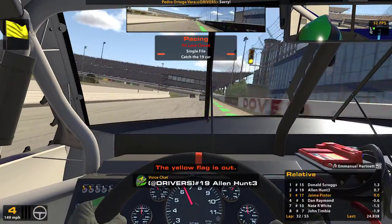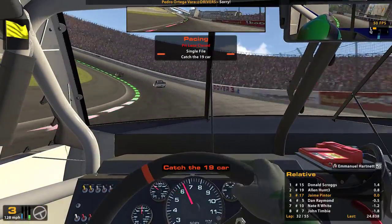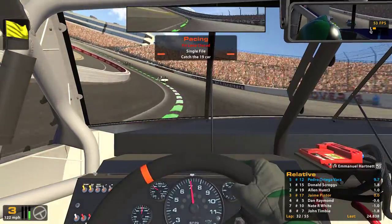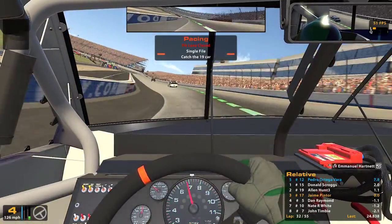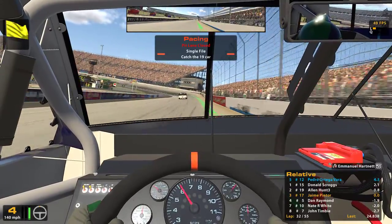Next caution, we'll come down here, we'll get some tires on this thing. Caution right now! We're staying out. We staying out, boy. We're staying out. Okay, this might be really good. This might turn out well for us.